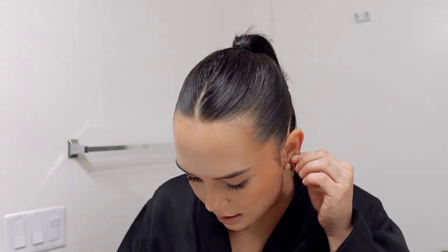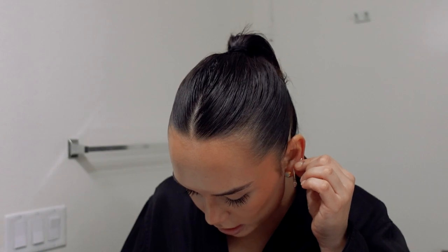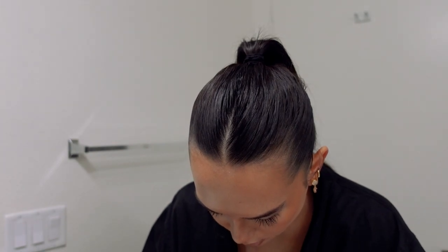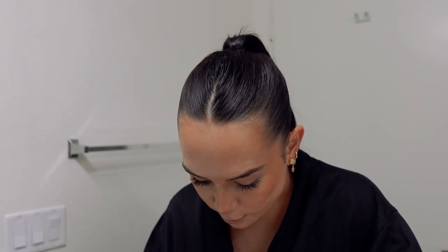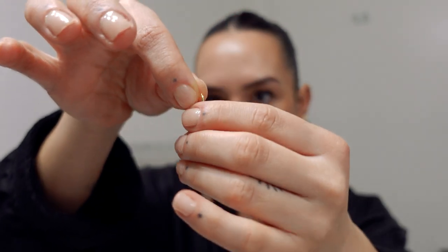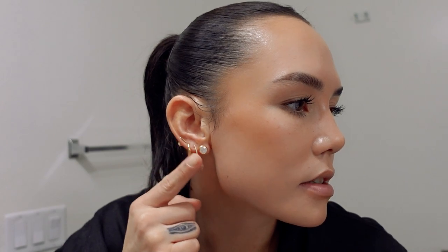And then for my last, or my third hole, what do I want to do? Something simple. These are actually little hoops that came off of some pearl earrings from, oh, what's her name? It's Joe Jonas, or Kevin Jonas's wife. She has her own jewelry line, Danielle Jonas, and she sent me these beautiful pearl earrings. They're gorgeous. But the cool thing about these is you can take the pearls off and just use the hoop. So that's what we're going to do today. That's my little ear stack.